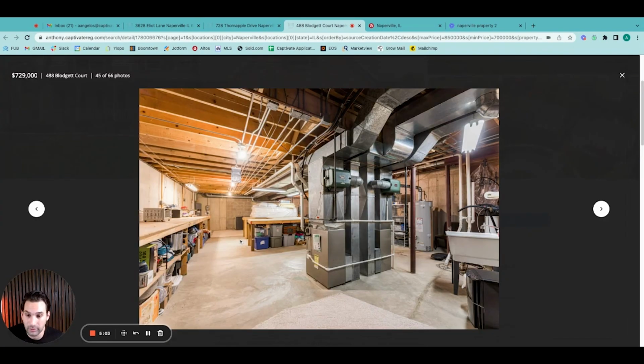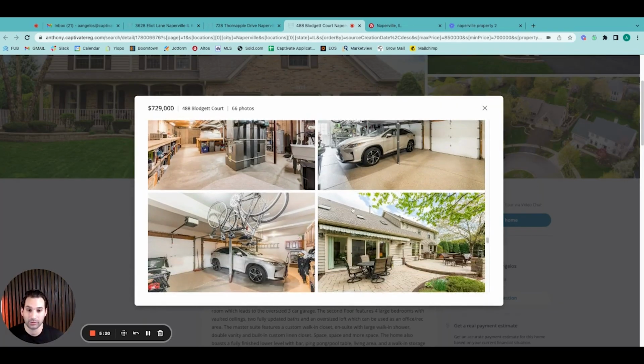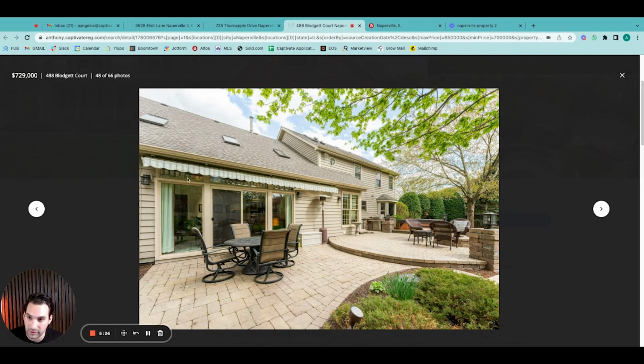All right, this is the utility room. So looking at it, it looks like there's 2 furnaces, which is great. We already saw 2 AC units out back. And this is a massive utility room. This looks like it's built for storage, so perfectly organized. These people did a great job taking care of their stuff. 3-car garage, like we said already. They got the bike racks up there. Really nice paved backyard, paved patios. This actually looks like it might have one of those retractable and extendable awnings, which is awesome.